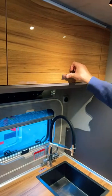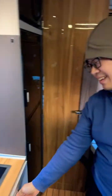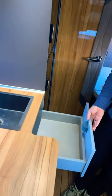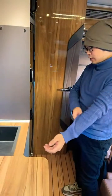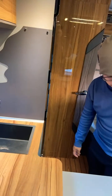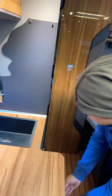Cabinets on top. I'm sure it opens. Sorry. It's okay. There are 3 drawers. As you can see, they're pretty big. You can store all your favorite dishes and your cookware inside. There is a small extension on this side of the counter, so you have more chopping space, and it drops down pretty easily too.